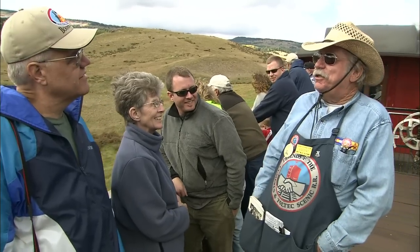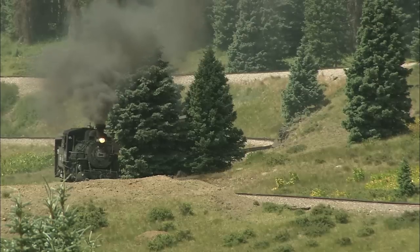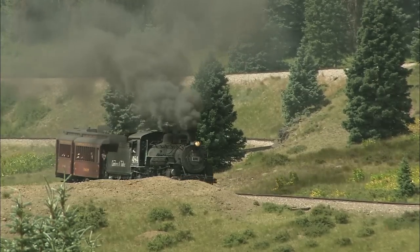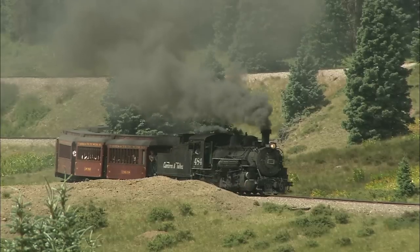Our engine's a 1925 Baldwin. Made in 1925, cost $27,500 brand new. Today our overhaul is in excess of $1 million.